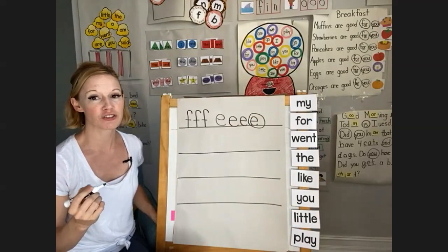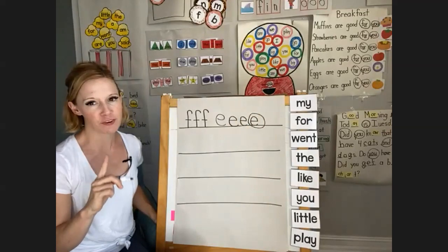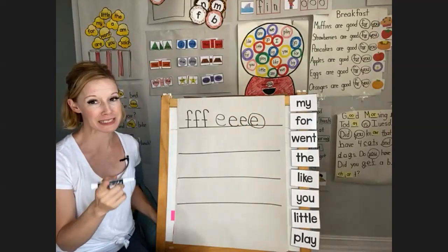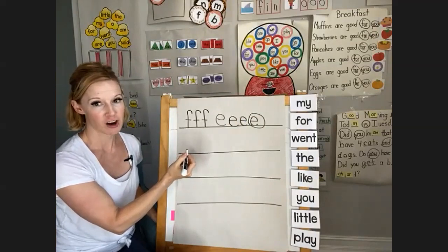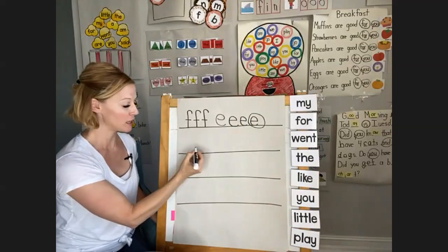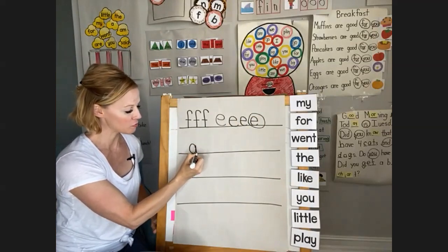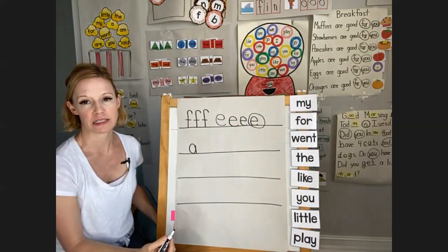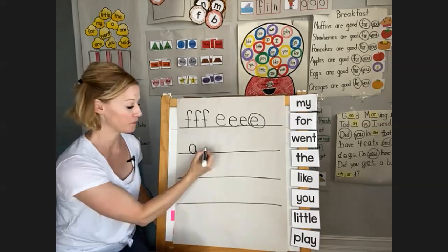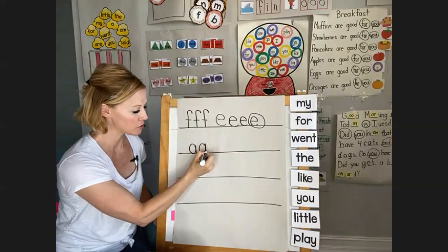All right, let's do the letter G. Well, let's do the A first and then we'll move into the G so you can see how close they are together. Where do we start when we start our A? Start at 2 o'clock, touch the bottom line, straight line down. Now you try it. Okay, my turn. Start at 2 o'clock, touch the bottom line, straight line down.